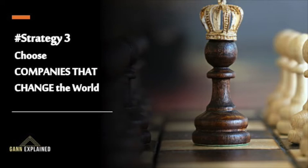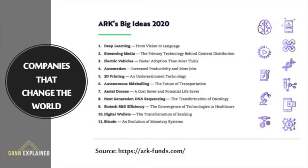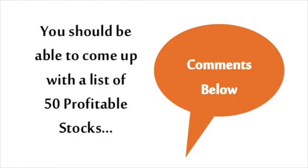And I've included one for you, which is ARK Invest White Paper Big Ideas Report 2020. You can download it from their website. There are sectors and companies that they include on this Big Ideas report. Then you can do some research. There are companies on digital wallets, biotech, Bitcoin, EVs, and streaming media, etc. I'm sure you should be able to come up with a list of 50 good stocks now.